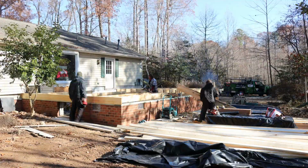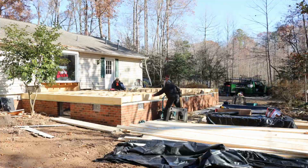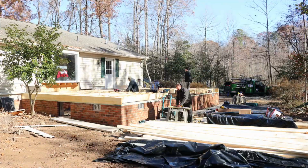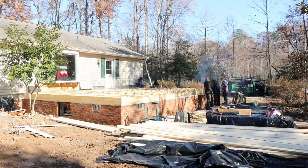I'd like to once again thank Alan from Premier Custom Masonry, who did all of our block work and brickwork. It's absolutely great, pleasure to work with, reasonable, came in on budget, just did a great job.